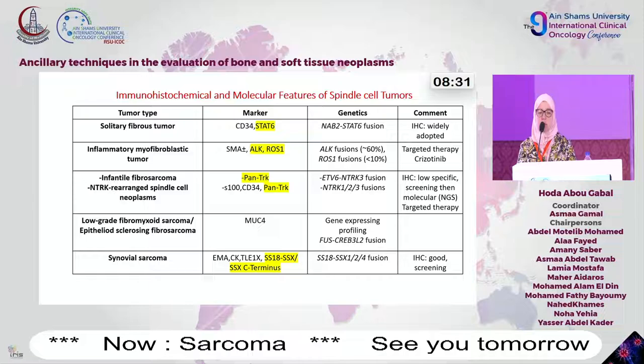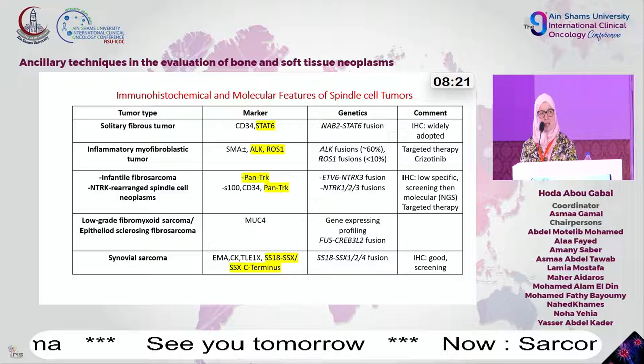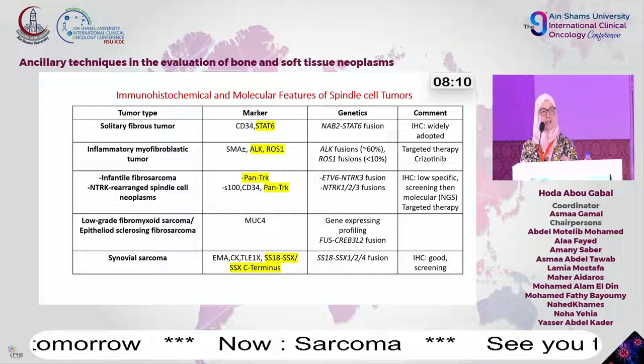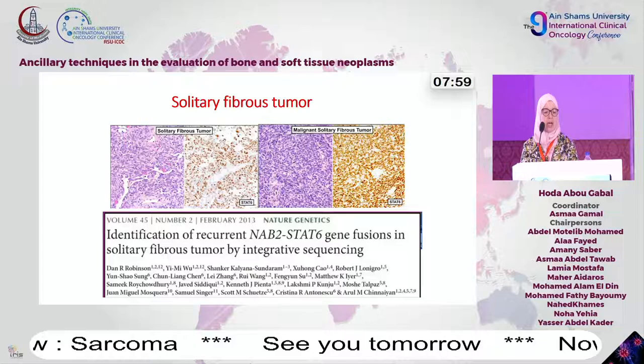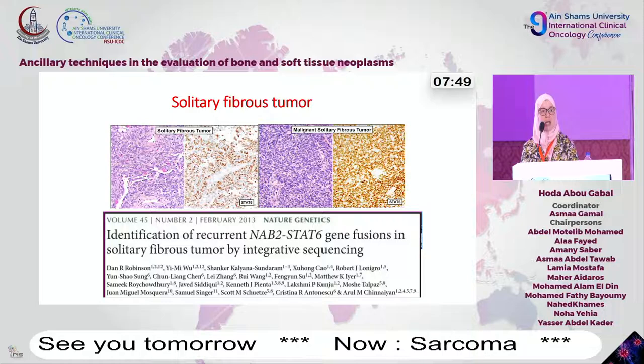We can now discuss the immunohistochemical and molecular features of other spindle cell tumors, like solitary fibrous tumor. Solitary fibrous tumor gives positivity for CD34 and STAT6. STAT6 is a protein product of the NAB2-STAT6 fusion. When comparing immunohistochemistry and molecular testing, STAT6 is widely adopted, and it is even better than the genetic analysis for this fusion. So STAT6 is a very reliable surrogate marker for solitary fibrous tumor, and it has the privilege that it can stain both solitary fibrous tumor and malignant solitary fibrous tumor. This staining is not lost in malignant transformation, unlike CD34, which can be totally lost in malignant solitary fibrous tumor.